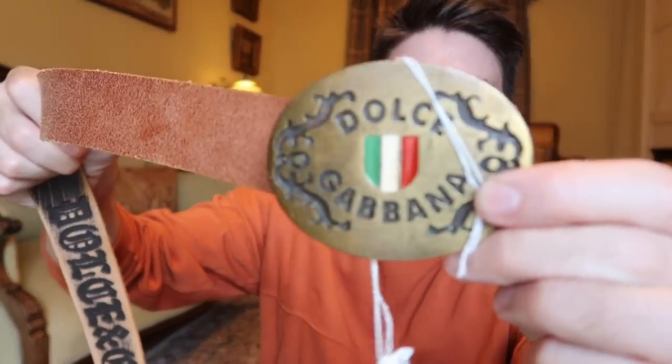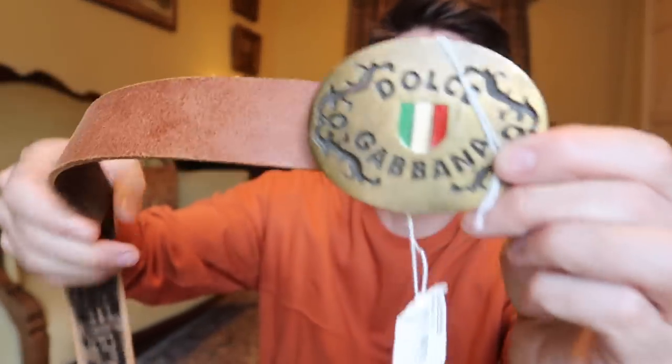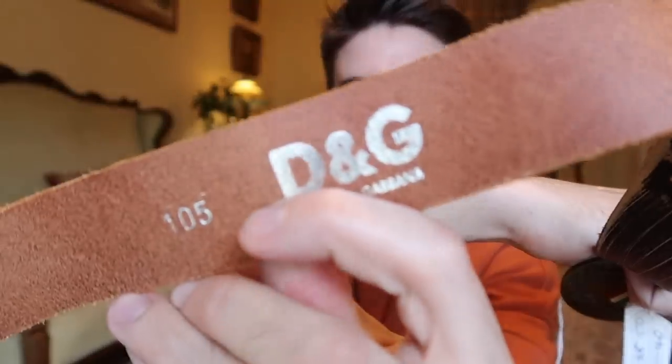And I thought that was really cool. And for £8, you can't go wrong. I think it's definitely authentic too. It has this on the inside as well.